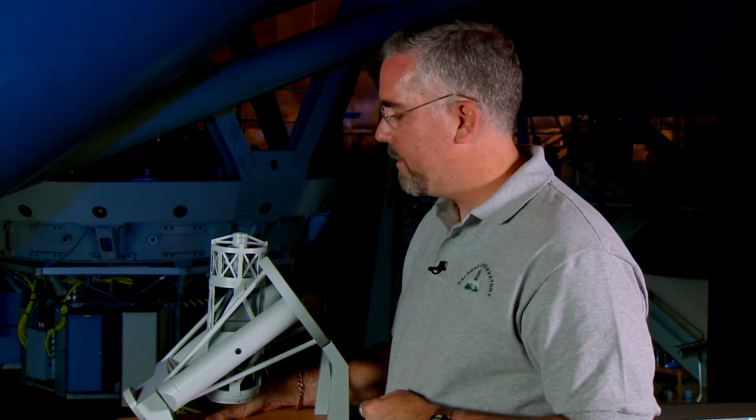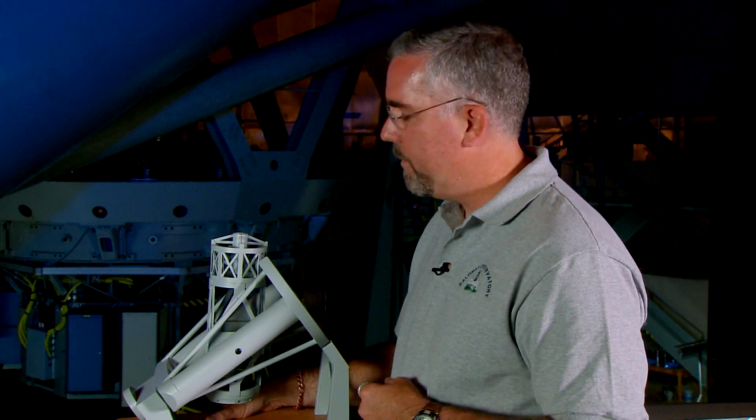The 200-inch telescope is no longer the largest telescope in the world. In fact, there are a little more than 20 telescopes that are currently larger than this telescope. But the basic design of this telescope is still fairly the same throughout the world.